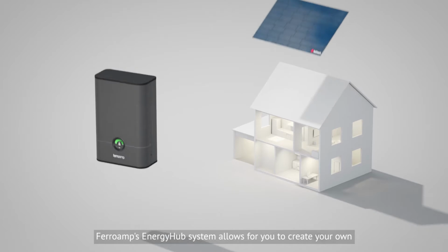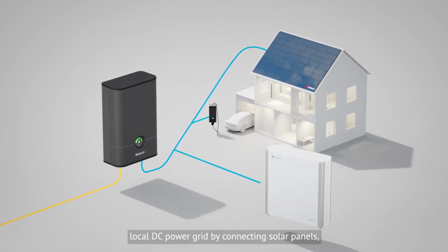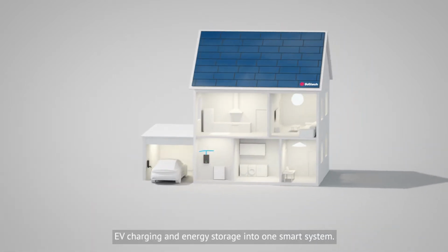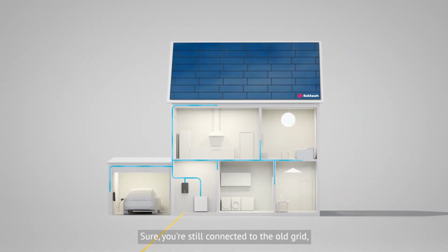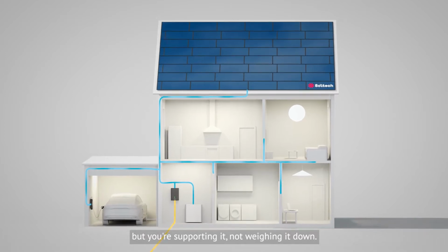Ferroamp's EnergyHub system allows you to create your own local DC power grid by connecting solar panels, EV charging and energy storage into one smart system. Sure, you're still connected to the old grid, but you're supporting it, not weighing it down.